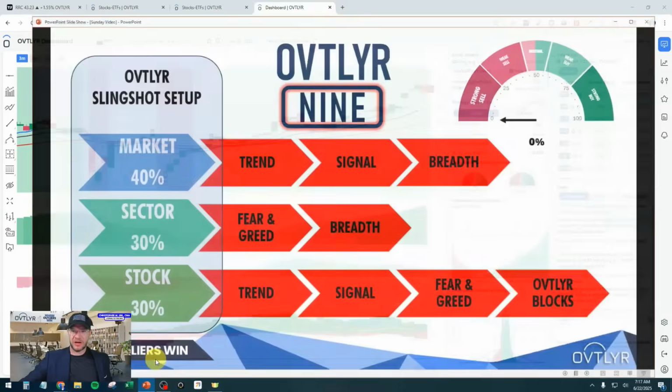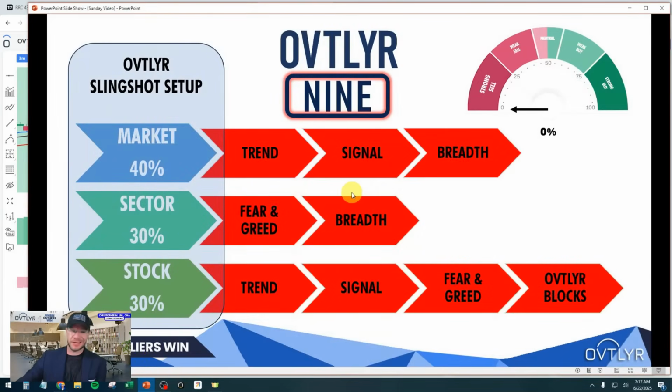So let's go through our Outlier 9 to see if this is set up for the slingshot. I can tell you right now it's not, but let's see what we can do. The market has a sell signal, so we're going to leave this on red. The market still has that bullish trend, right? 10 over 20, price over 50. We don't have the bearish trend yet, so I still need to mark this green.